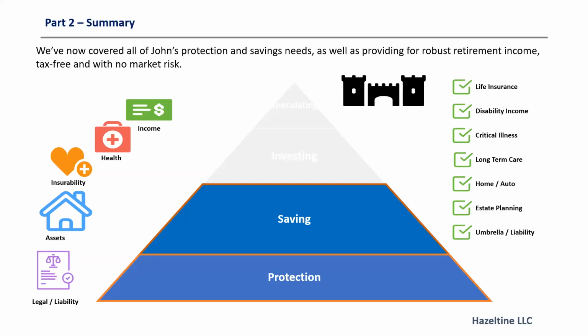We are now going into part 3 of our cash flow optimization exercise, where we're going to start reviewing some of these solutions that we did for John Smith in detail. But just to recap part 2, we've now covered John. At first, we saved him $24,000 a year by optimizing his current cash flow situation, optimizing some of what he's spending, and so on. And then we went through and covered all of his bases, both for protection and started saving, right? So this is just kind of a recap of part 2.